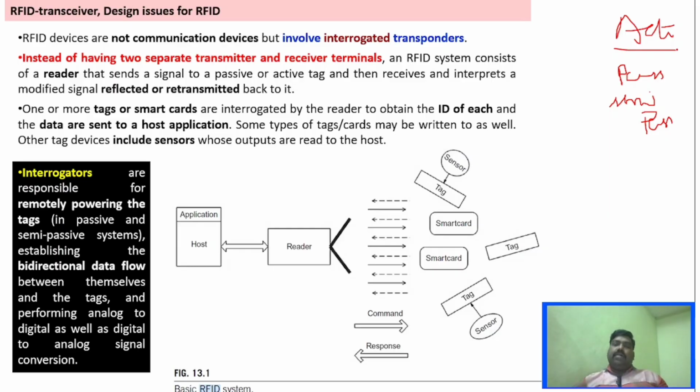Active in the sense, the tag itself will have its own powering system. It will not depend upon the reader. It will have its own battery, or its own source of power. That is active tag. A passive tag does not have any source of power. It will get activated based upon the signal received from the reader. The reader signal will activate the passive tag, and with that power, it will transmit the signal. So receiving and transmission both are done based upon the reader's signal. It gets powered from the reader's signal.